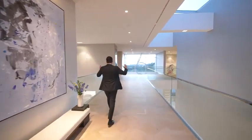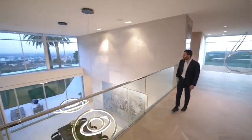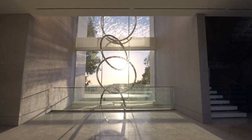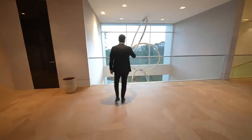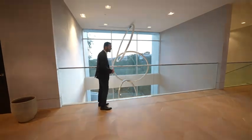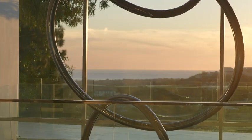Now, glass railing all throughout. Looking down, we have the formal dining room. You can actually see the scale of the chandeliers too. And coming back here, we can take a closer look at the art installation that we talked about on the main level here. Looks gorgeous, and even this section frames the perfect view of the Getty and the Pacific Ocean.